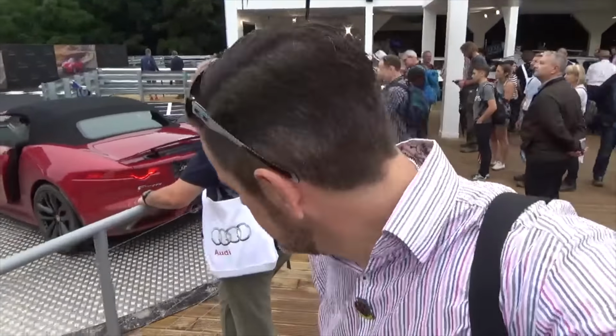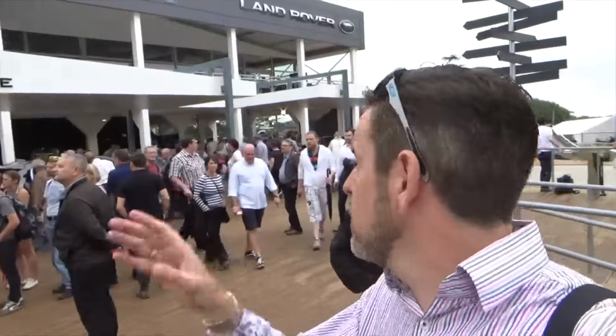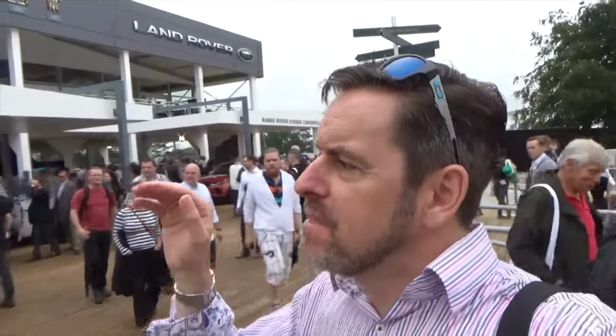So the Jaguar Land Rover stand's always a good place to go. Not often you get a V6 F-type convertible on a turntable around behind you. But basically, so you've got left-hand side is Jaguar, right-hand side Land Rover. They do some really cool things.